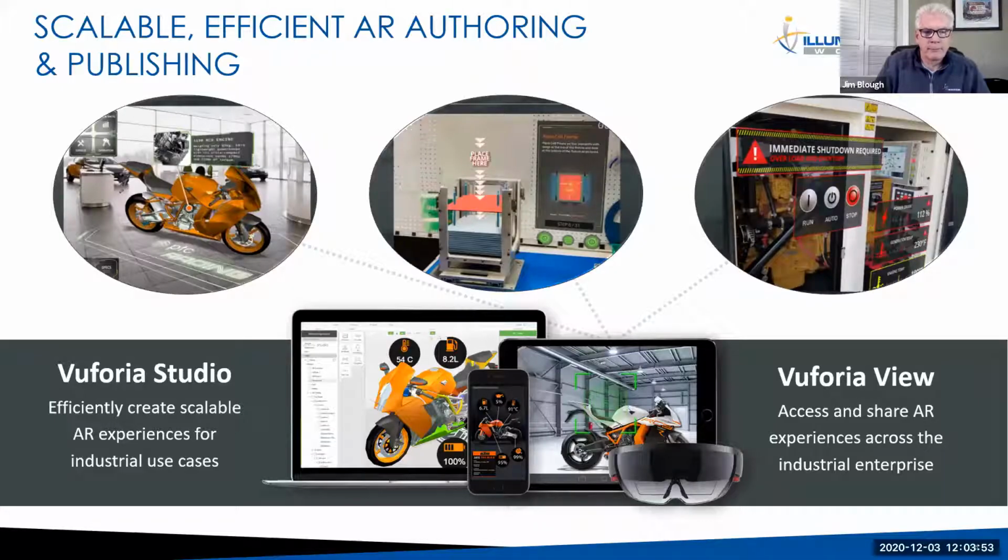So what makes up Vuforia Studio, and what's the whole total picture? The Studio piece is where I create this immersive AR experience that I can then scale out. And you'll see how John does that. We'll go through the steps of how that works. And then Vuforia View, which accompanies Studio, is how I actually access and view that experience. We create it once, we then provide it out, and View can be run on multiple different components. John will use an iPad, that could be a mobile device, that could be a wearable. And it's the same product, same viewer across all those different environments.